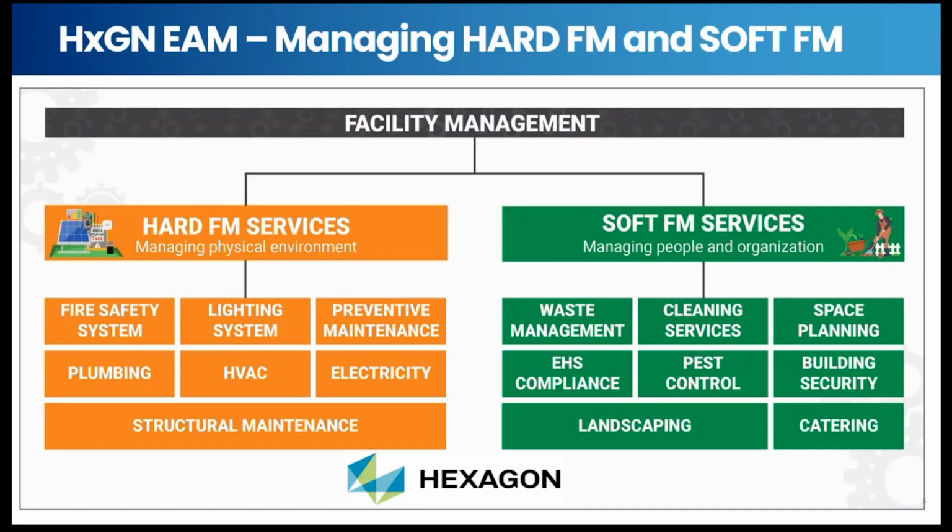So according to me, everything is a facility, and to manage that in a professional way, we can term it as facility management. Primarily, in industry, there are two accepted types of services within facility. One is hard FM, another is soft FM. Of course, depending on the customer or the company, the definition or the segregation can be slightly fluid. It need not be so crystallized, but normally, say fire safety systems or lighting system, HVAC or plumbing, electricity, or the rooms or building maintenance, core maintenance. These are essential for managing the physical environment, which are termed as hard.